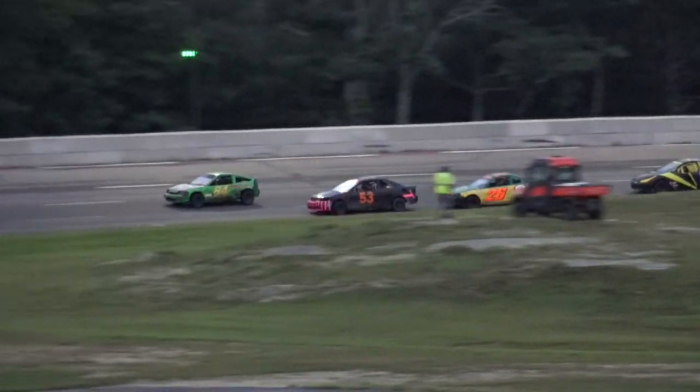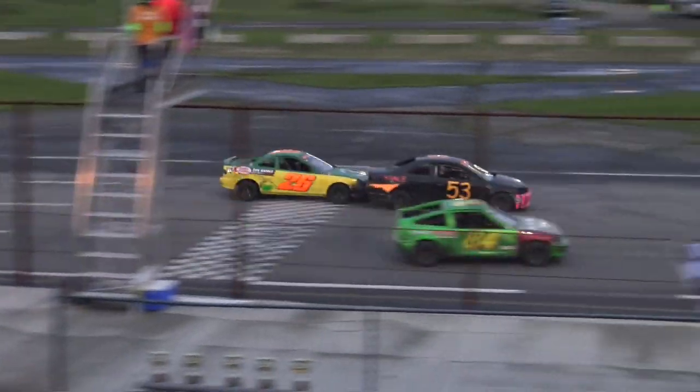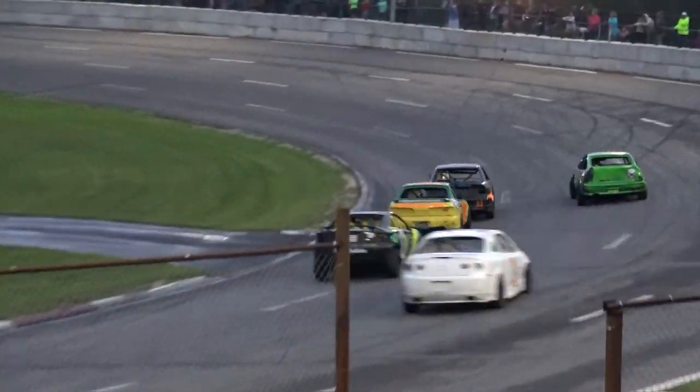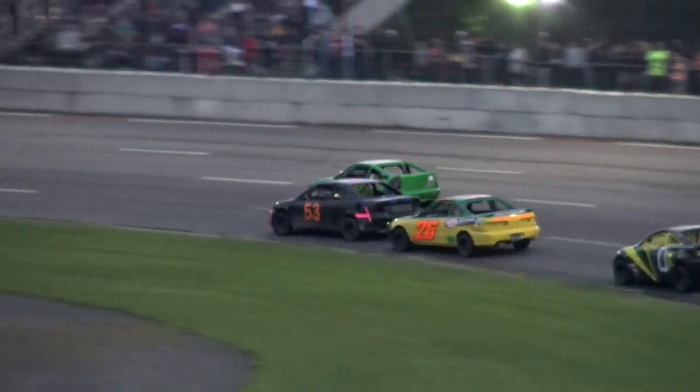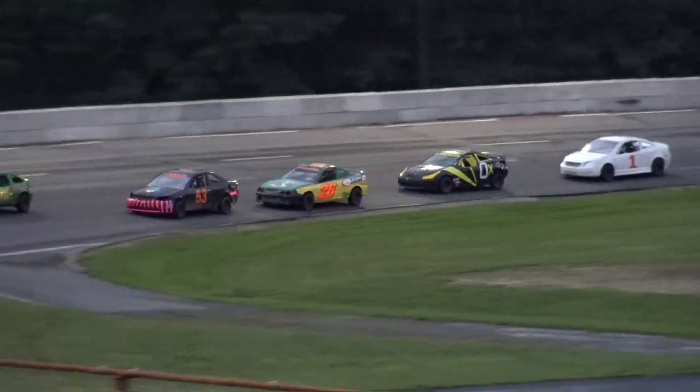He gets the nose. He clears him into three. Still can't quite bring it down. That car is just too tight through three and four. Golding with a bumper on Dodge into one. He's getting impatient. Meanwhile, we got Jeff Farrington and Jeff Davis sitting in their wake. DeGroat clears him into three again. Can he bring it down and finish the job?